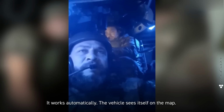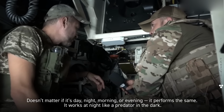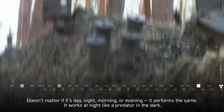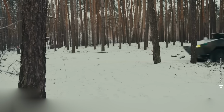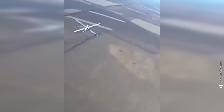It works automatically. The vehicle sees itself on the map. Doesn't matter if it's day, night, morning, or evening. It performs the same. It works at night like a predator in the dark. Altogether, this gives the crew a fighting chance to get out of the red zone before it's too late. Here's how one soldier recalls making it back from a mission when a Russian Lancet almost took them out.